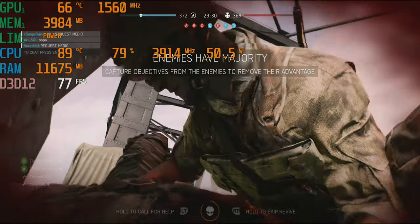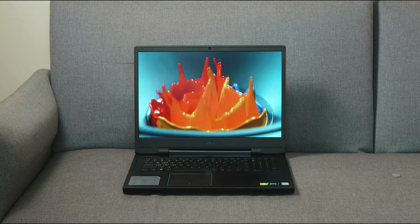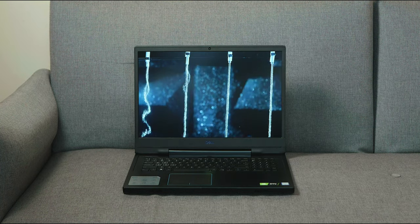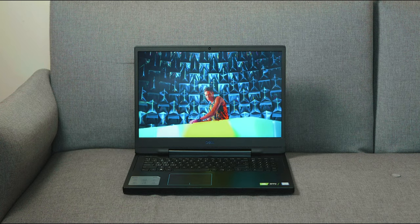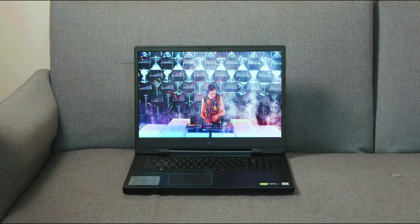I'm getting awesome benchmarks out of this. The 17 inch display is a 60 hertz display. You can get other options, of course. It's a G7, so the display is not going to be as good as the premium laptops. And it is the 60 hertz entry level one, so viewing angles aren't like the premium. But when you game on this, it looks perfectly fine.